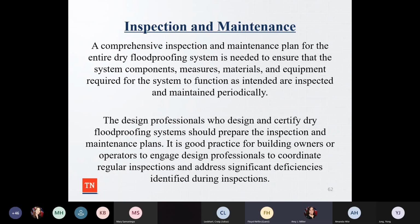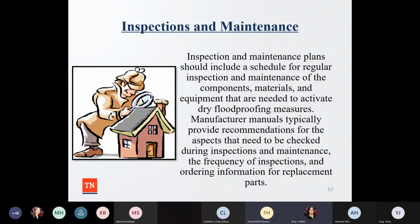So again, it's one of those things that just because you have it doesn't mean it should just sit in the back of a dark closet or hallway and never ever see the light of day. You want to make sure that you have inspection and maintenance plans to look at these to make sure that your building doesn't have an interruption from a flood event because you didn't know how to use the active floodproofing measures correctly. So again, you want to have a regular schedule.